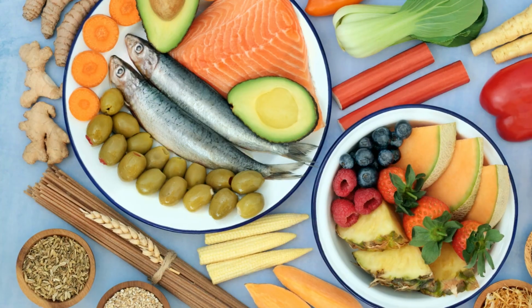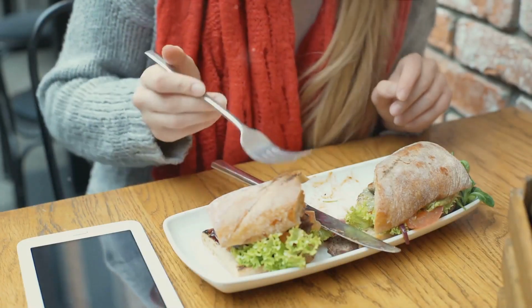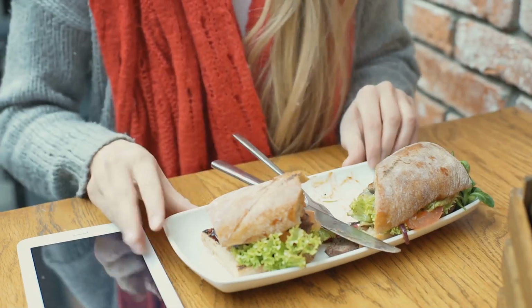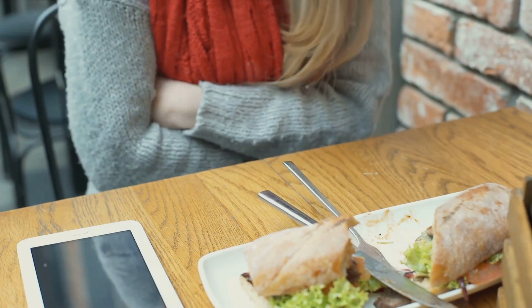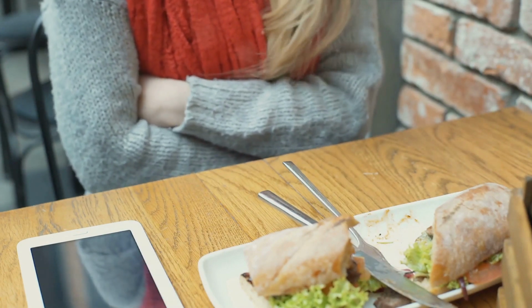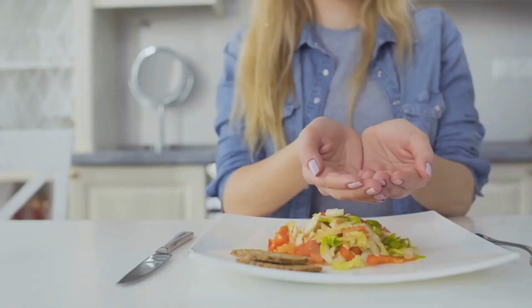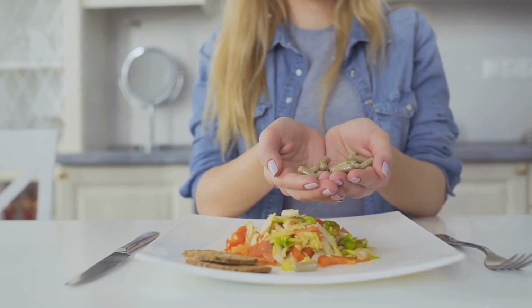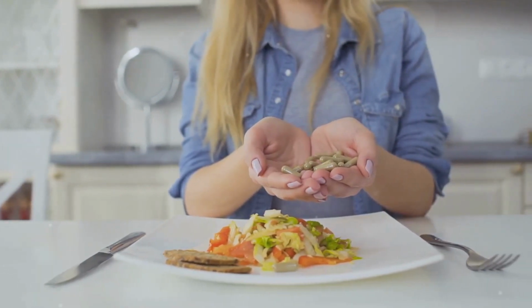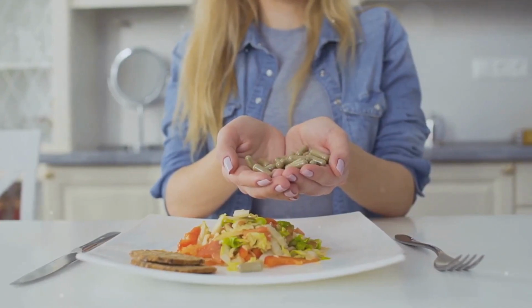Firstly, dietary changes can have a significant impact. Consuming smaller, more frequent meals throughout the day instead of 3 large ones can help to ease the burden on your stomach. It's also beneficial to incorporate more fiber into your diet. Fiber aids digestion and can help to mitigate some of the stomach issues you're experiencing. Be mindful of what you're eating, as certain foods can exacerbate these symptoms. Spicy, fatty, or greasy foods can cause an upset stomach, so it may be wise to avoid these.